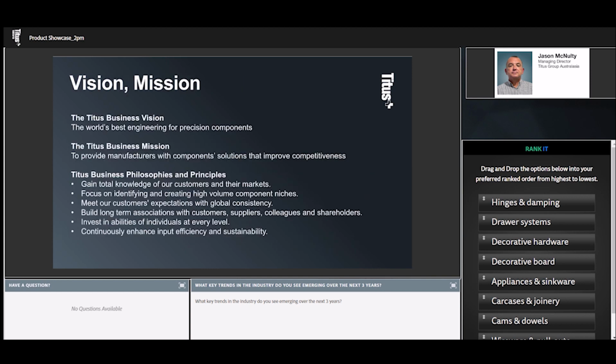So who are Titus? Well, Titus are not only manufacturers of connectors, hinges and drawers, we're also an engineering company. We design and we manufacture turnkey production lines for various automotive companies and various companies within our own hinge industry. So it's Titus' vision to be the world's best engineering for precision components. We are a precision die caster. We do manufacture precision die casting machines. We're one of only two companies in the world who do that. And we aim to provide manufacturers of component solutions that improve competitiveness, and you're probably aware of the CAF principles within the Titus product groups.